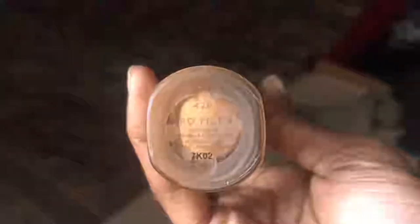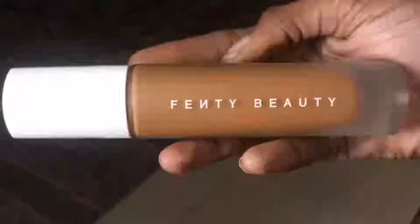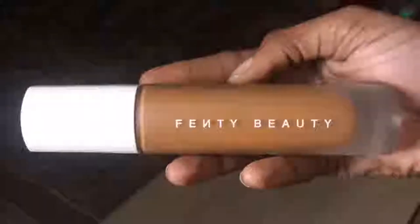So next, I'm going to use my Fenty foundation, which is in the number 420. It's the color neutral. That's really what it says. It's soft matte, long wear, neutral. Yep, that's me, Sweden. So I'm going to put some on the back of my hand, as I always do.